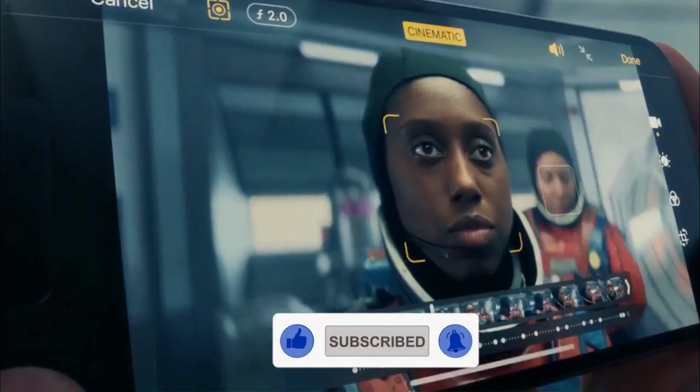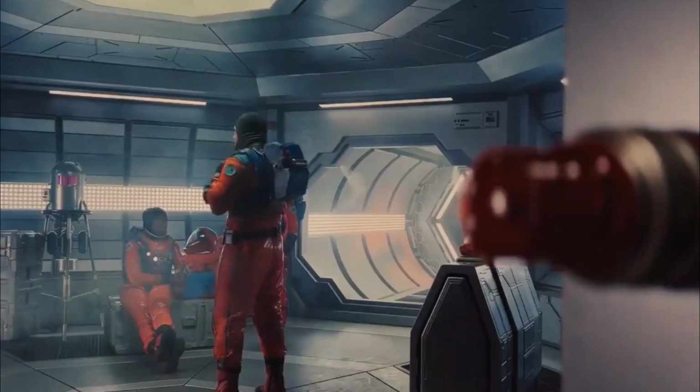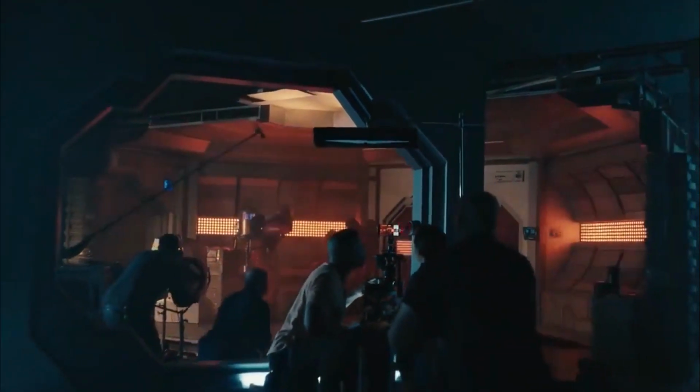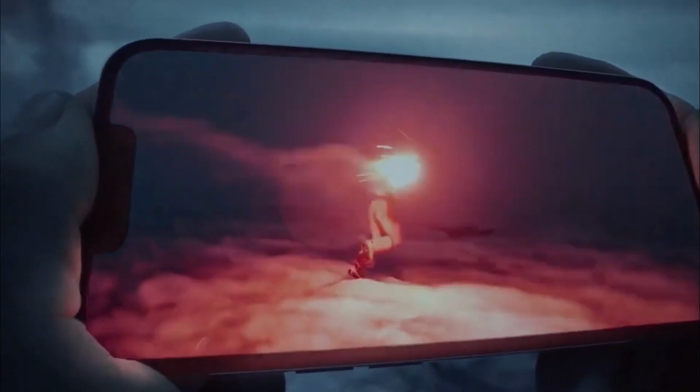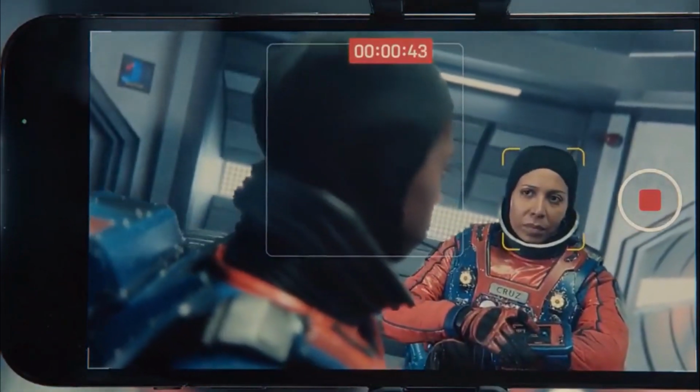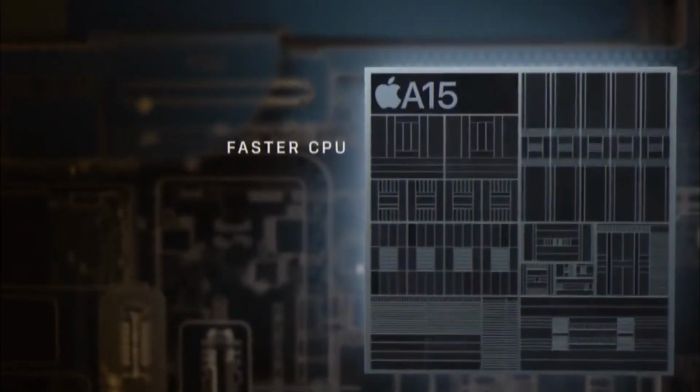The reason cinematic mode makes for such a great demo is that it can automatically shift the focus when something happens in the scene. It locks onto the biggest face that it sees, but if that face turns away, the iPhone can automatically shift focus to somebody else in the background. It's fun to play around with and works with both the rear and front-facing selfie cameras.